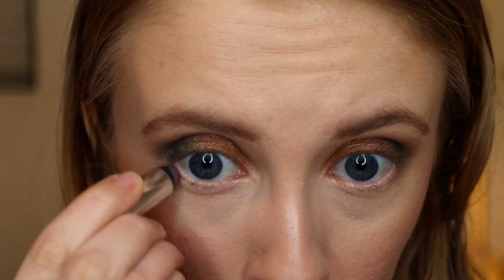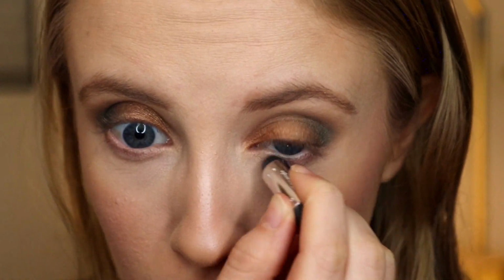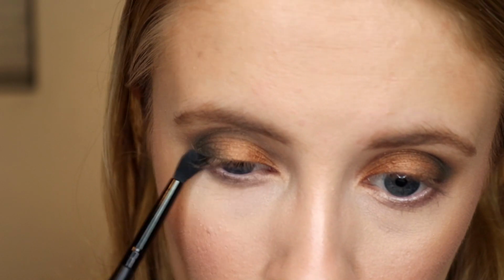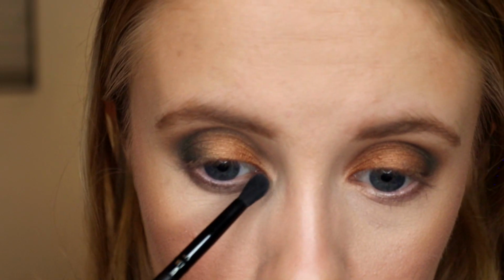I'm gonna take my 100% pure cream shadow stick. This is probably one of the last times you'll see this because this is seriously almost gone. I'm just gonna smudge this on the lower lash line. Then I'm gonna take that same e.l.f. detail crease brush again. I'm gonna dip back into Witty and kind of start to smudge that on my lower lash line. I'm taking that all the way from the inner to the outer corner.